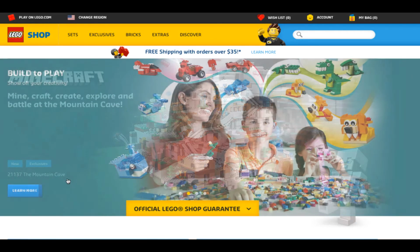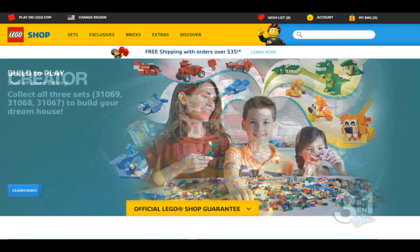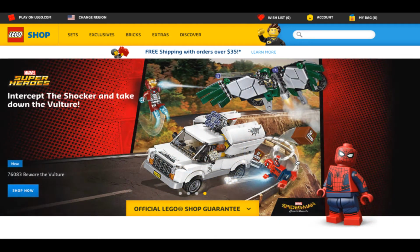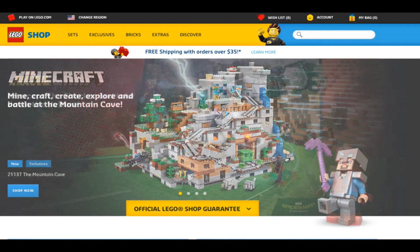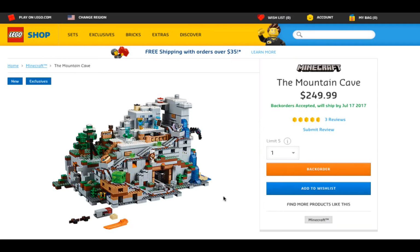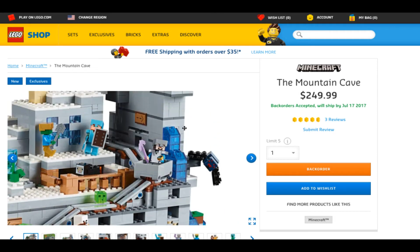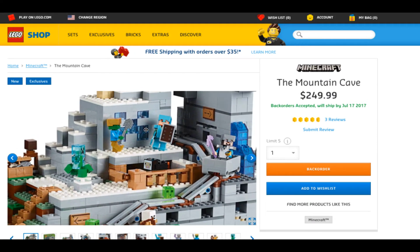The mountain cave. The mountain cave itself looks pretty much amazing, and I definitely want to get a piece of that. Here's a new creator set that's 3-in-1. We have a few Star Wars, and we have a few other sets as well. Let's take a look at what's going on with the mountain cave itself. So look at the size of this set. It is beyond gigantic. Wow.